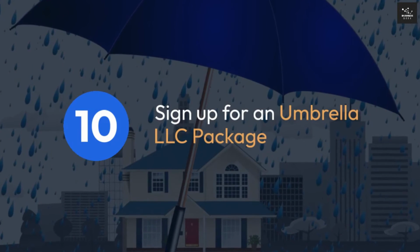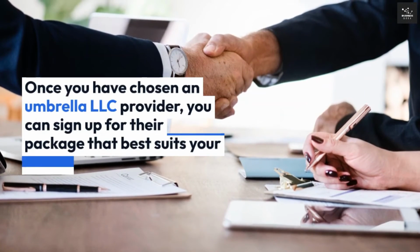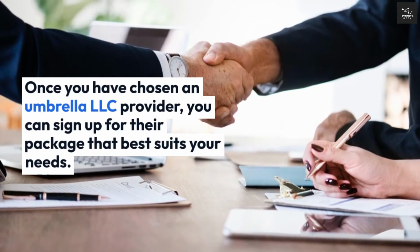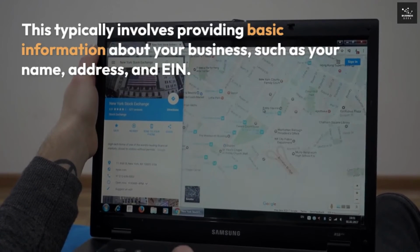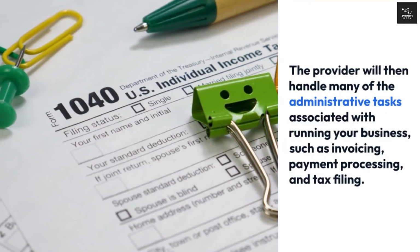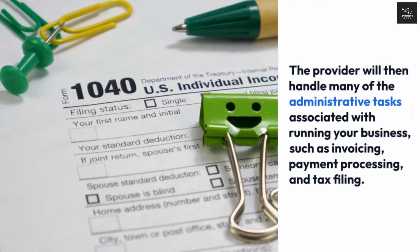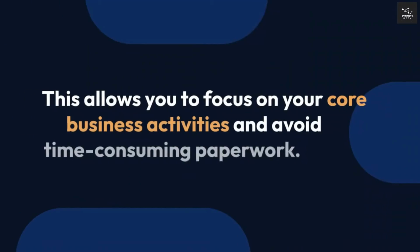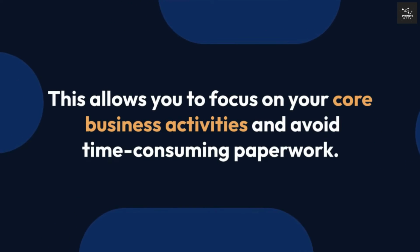Step 10. Sign up for an Umbrella LLC package. Once you have chosen an Umbrella LLC provider, you can sign up for their package that best suits your needs. This typically involves providing basic information about your business, such as your name, address, and EIN. The provider will then handle many of the administrative tasks associated with running your business, such as invoicing, payment processing, and tax filing. This allows you to focus on your core business activities and avoid time-consuming paperwork.